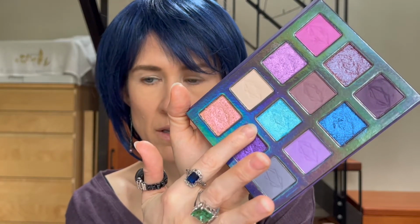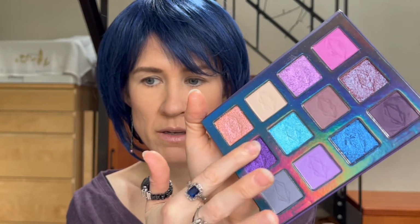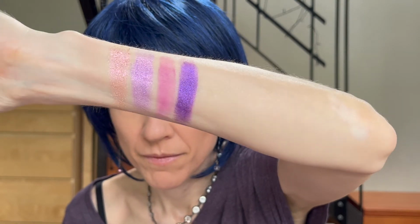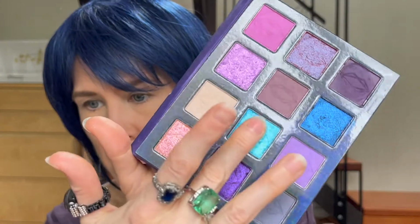This next shade is called Nox. And it just looks like a shiny royal purple to me. So I think that might be one of the metallics. And this next shade, I believe, might be considered one of the multichromes. Might be the duochrome. But this one is called Aurora, and it's a super pretty shade.